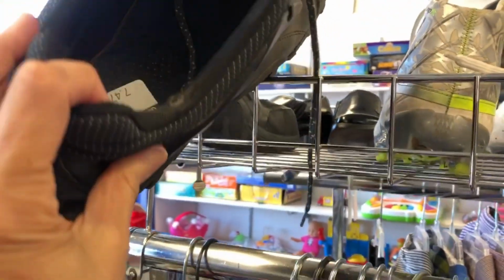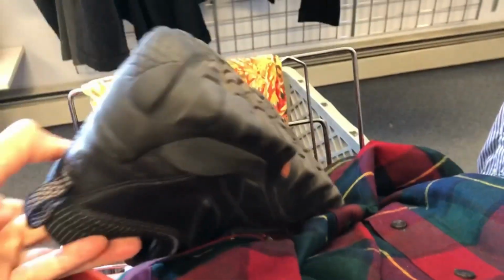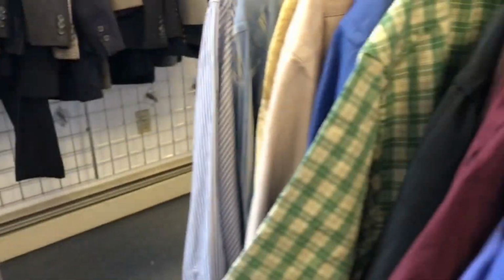These sneakers caught my attention. I think they were work shoes by Timberland. I think they had a steel toe. And I would have picked these up, but then I noticed there was damage to the toe area. So I put them back.